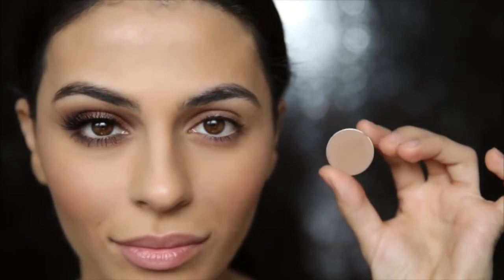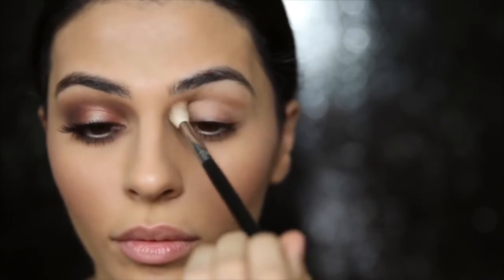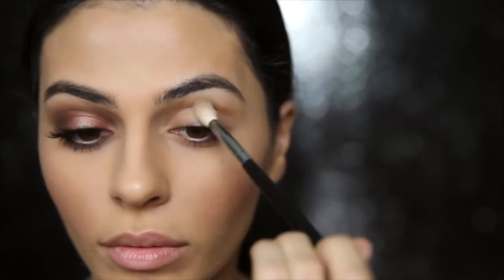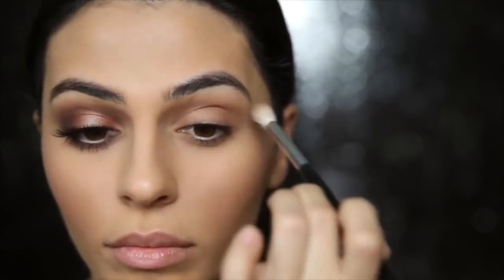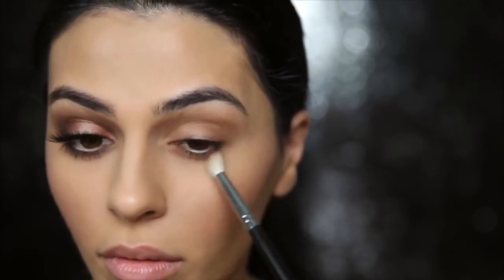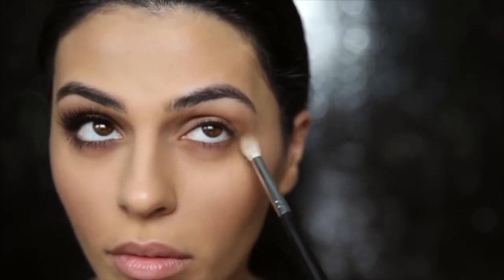Next up, I'm going into my transition color. This is a light medium matte brown shade, and I'm going to apply this as usual into my crease, but I'm really focusing at the very outer part of my crease as well as the very inner corner of my crease. This was very typical in the 1920s. You saw a lot of that darkness at the inner and outer corner of the lids, as well as the bottom lash line. So I'm going to apply this transition color to my bottom lash line as well, just to prep it for the darker colors that are going to layer on top of them.